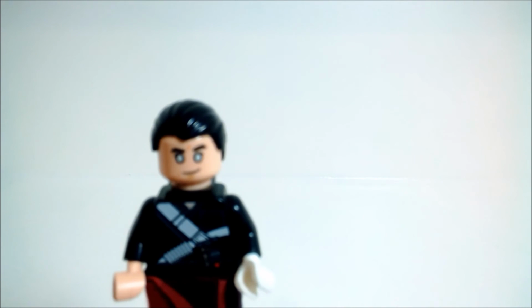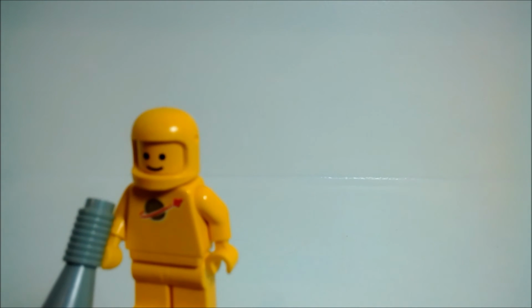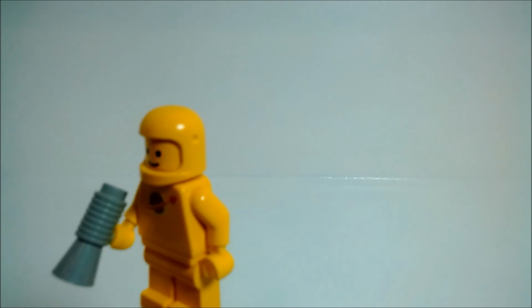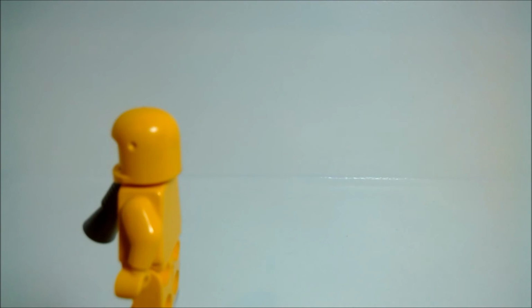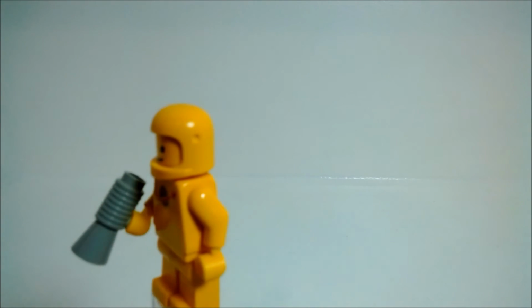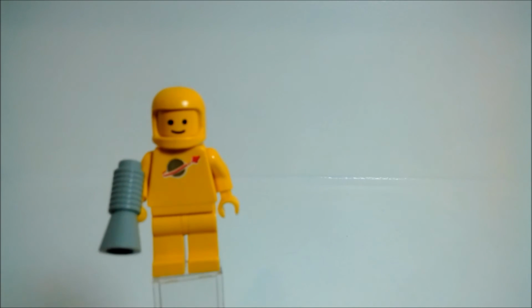Let's move on to number 3. Kicking off the top 3 is the classic yellow Spaceman from Classic Space. And before anybody says anything in the comments, I do know I do not have the air tanks for him. Found this in a big yard sale lot, and I'm so excited. It's just such a cool minifig.